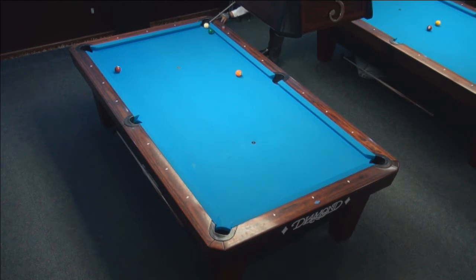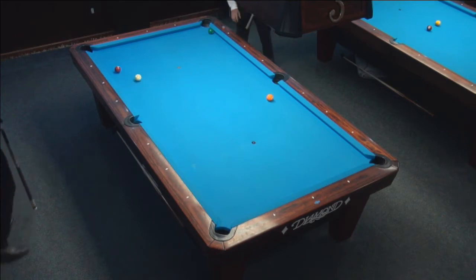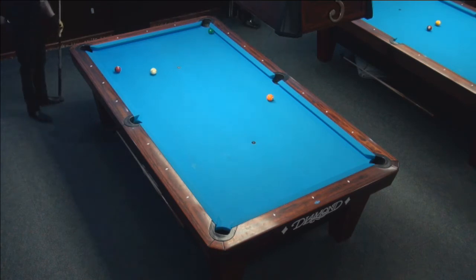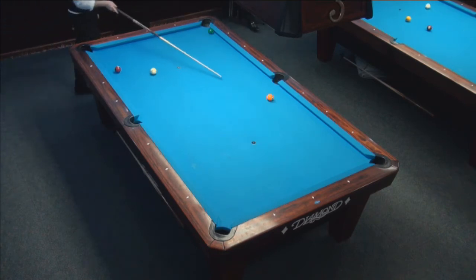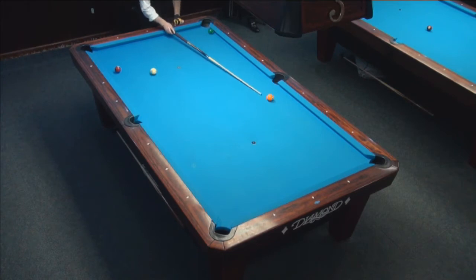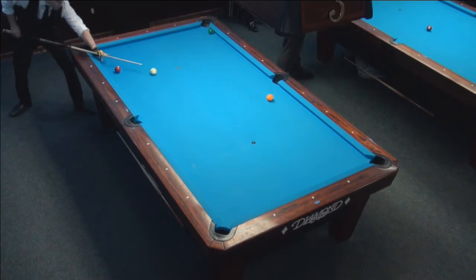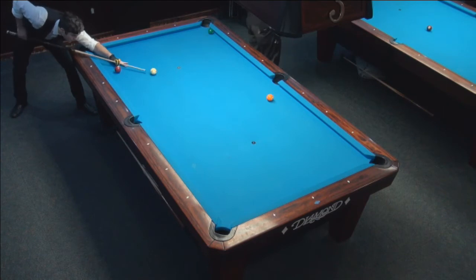I'm surprised not to see Keith pull out a jump stick. Although he did make successful contact with the five ball, he does set up Alex with an opportunity to play the five in the corner and get real position on the six. So he did make contact, but we have to see whether or not Alex is gonna be able to take advantage of this.